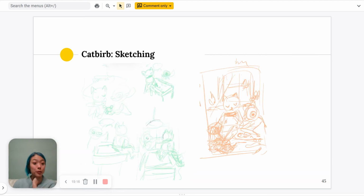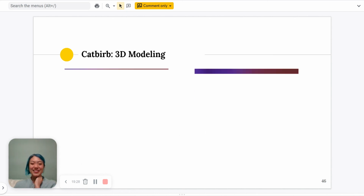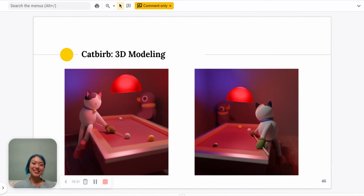I will then create a really messy sketch. I have not touched these up. This is just true Catbirb sketch. It's like when celebrities post pictures without makeup or something. And then I will start off with 3D modeling. What's really important to me at this point is basic shapes and getting the lighting and camera angle down. I feel like once the lighting's in a place where I'm happy, the rest of the process flows so much more smoothly.